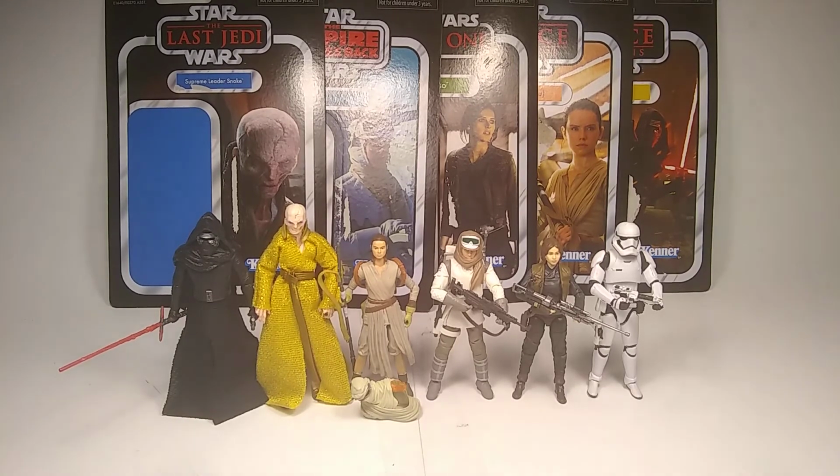That brings me to number 5, my thoughts on this release wave. I think that four sequel trilogy figures was a lot for a release wave with only six figures. If it was up to me, I would pick probably the Stormtrooper and Rey to keep, then replace Snoke and Ren with another original trilogy character like Obi-Wan, and maybe a prequel character like Count Dooku. I think that might work.